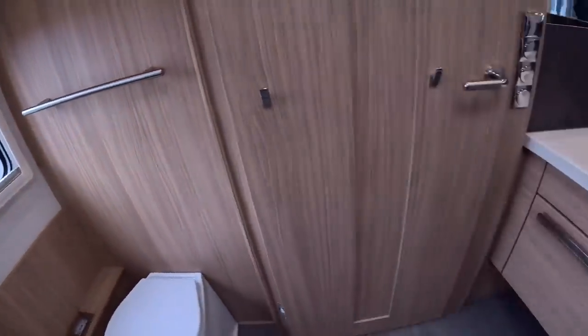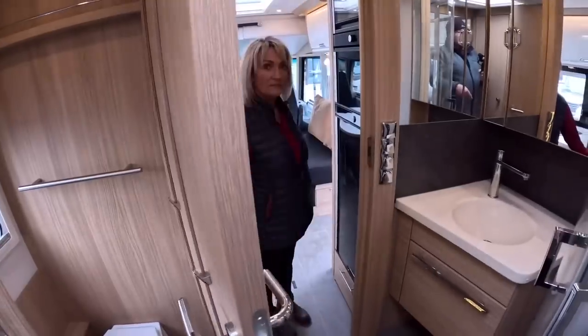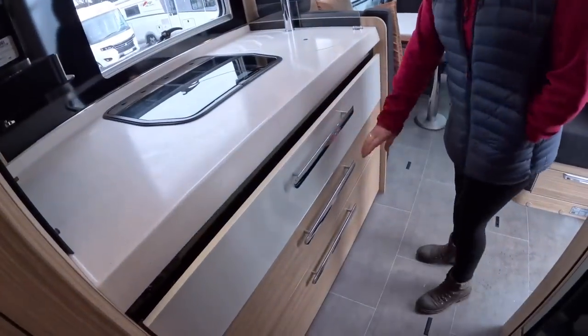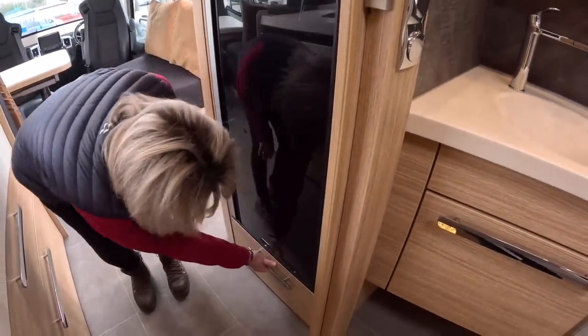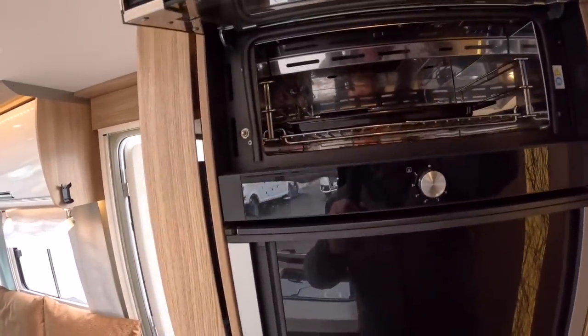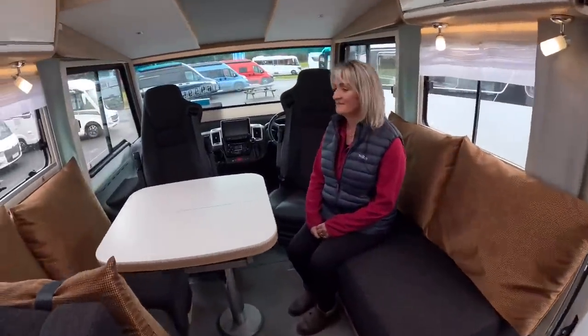Oh, look at the space you've got now to get ready. Massive shower again. I prefer this one. Do you? Yeah, because it's more spacious. The size of the drawers. God, I'd kill for just one of these. And you've got a fridge there, obviously, and a freezer. And what's this? Oh, that's your grill. I do like this. It's nice, isn't it? I do really wonder how old it is? I do really, really like this.